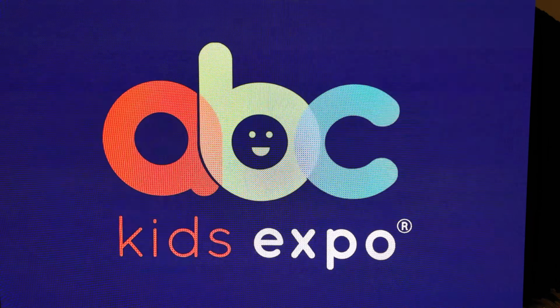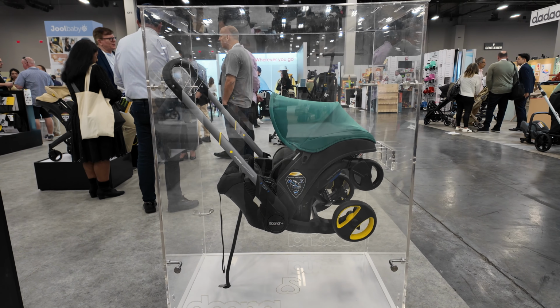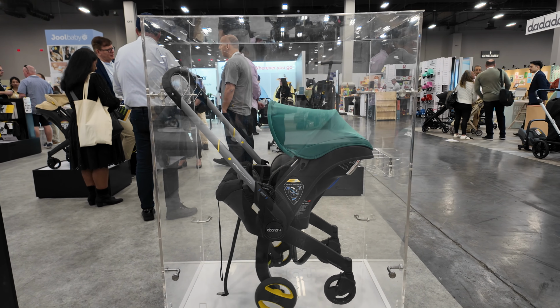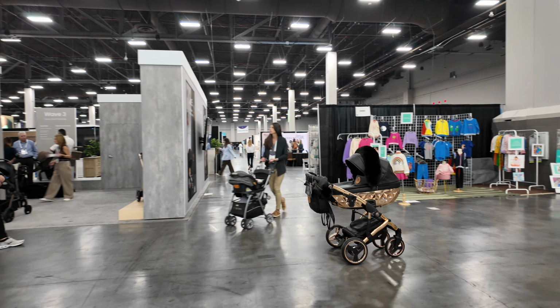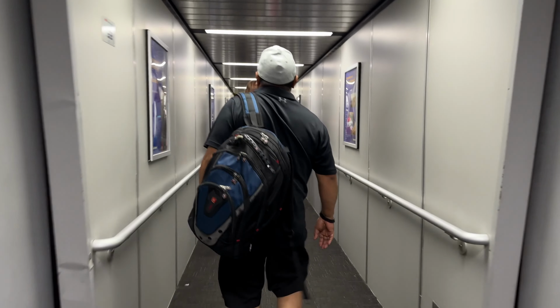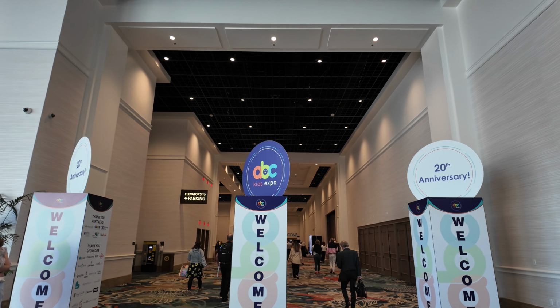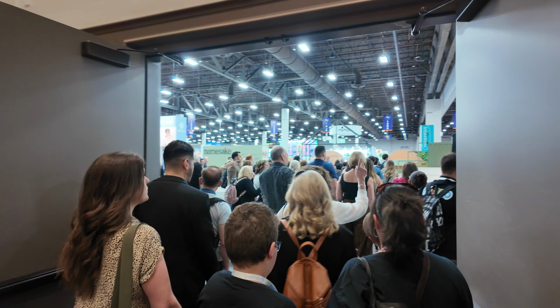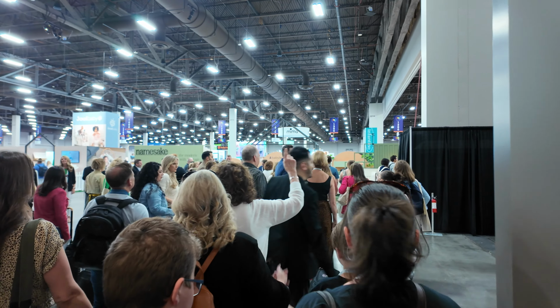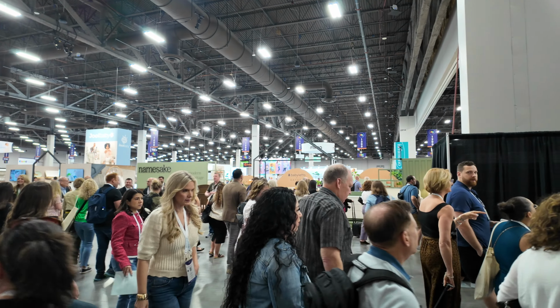It's the ABC Kids Show, or the ABC Kids Expo. All right, so what is the ABC Kids Expo? Well, it's basically a convention where you can look at the latest trends and innovation from the children's world. So it doesn't matter if it's baby gear all the way to older children's stuff. All right, so this is a trade show.